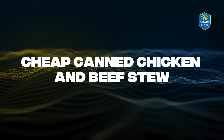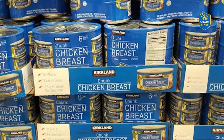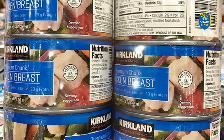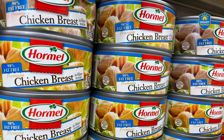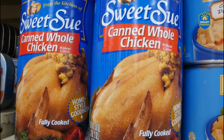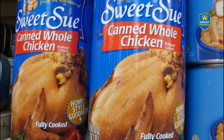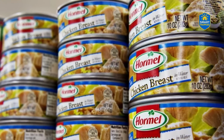Cheap canned chicken and beef stew. On the list of things that should always be in the pantry, canned chicken and beef stew are no-brainers. No heavy cooking, just pop the lid and you're ready to eat. Especially now when fresh food prices just keep climbing. And sure enough, Walmart's cheap canned chicken and beef stew are always on the shelves, sometimes even on deep discount, tempting shoppers to grab a few cans to stock up.